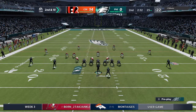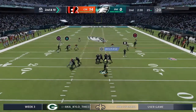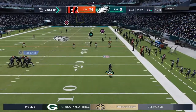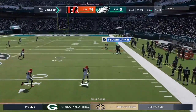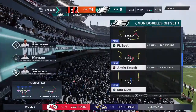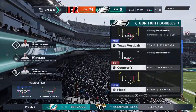Mike, check, 59. Oh, yeah. Flush to his right. Now he'll let it go deep right side. And that will be incomplete. Tried to dial up the long one way out there, but it'll be third down.